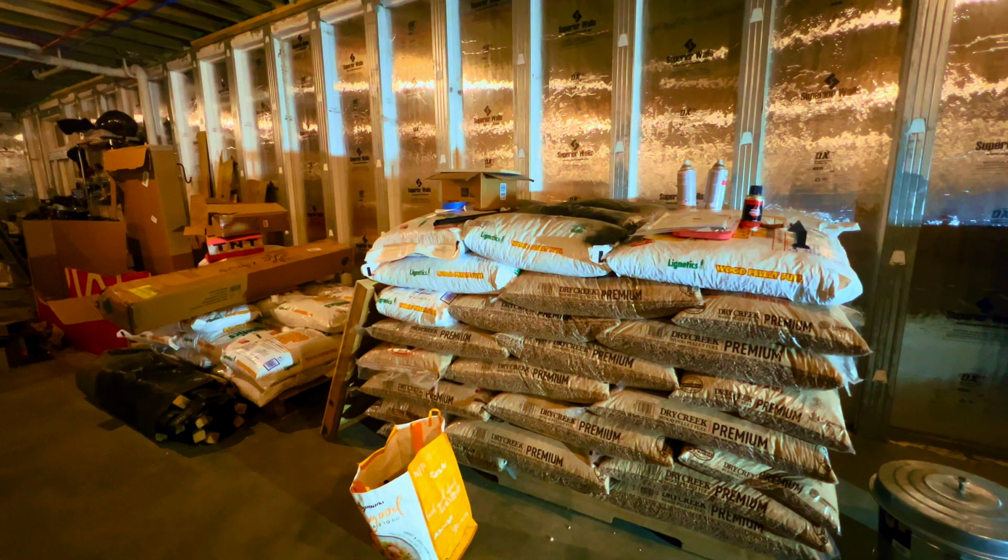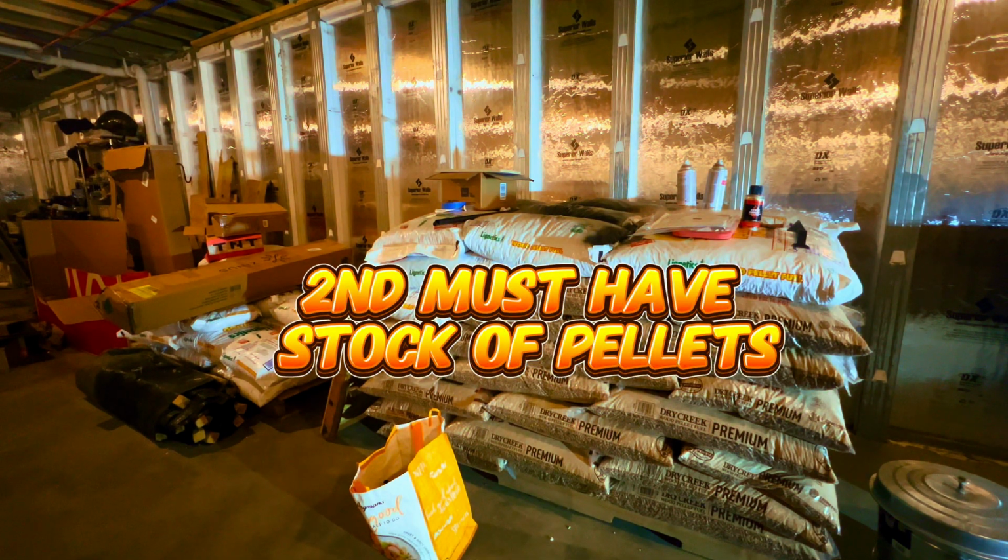Because you want to have a low limit. Once we have 1 ton left, it's time to get another ton. So that white bag should get us through December, hopefully a part of January, and then hopefully 1 more ton should get us through most of the winter. So that's the second must-have, a stock of your secondary heat source.